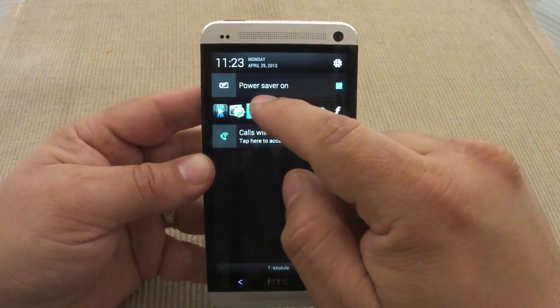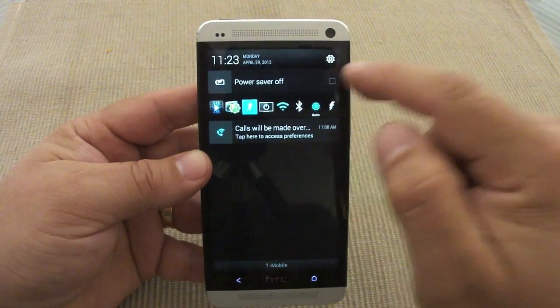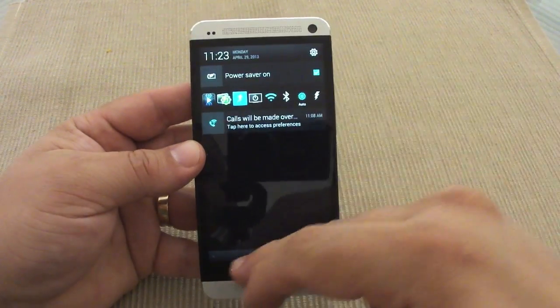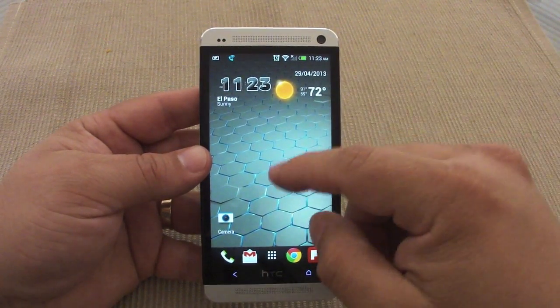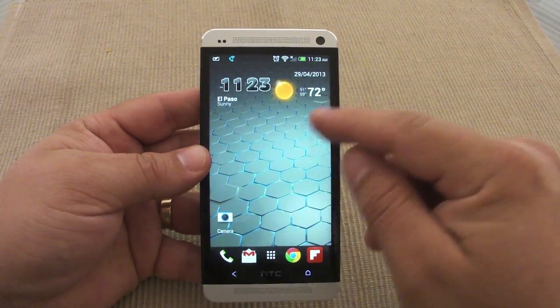Of course, another thing that is very cool is that they have the power save mode right there. You could turn it on, and automatically it cuts the CPU power process almost in half. It turns the screen down a little bit, so it won't let you put the screen higher in brightness. So it does a very good job in managing the power.